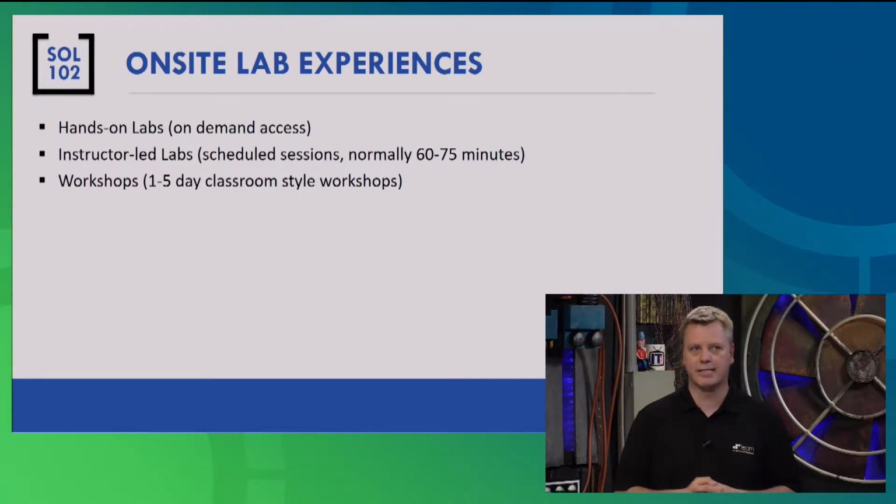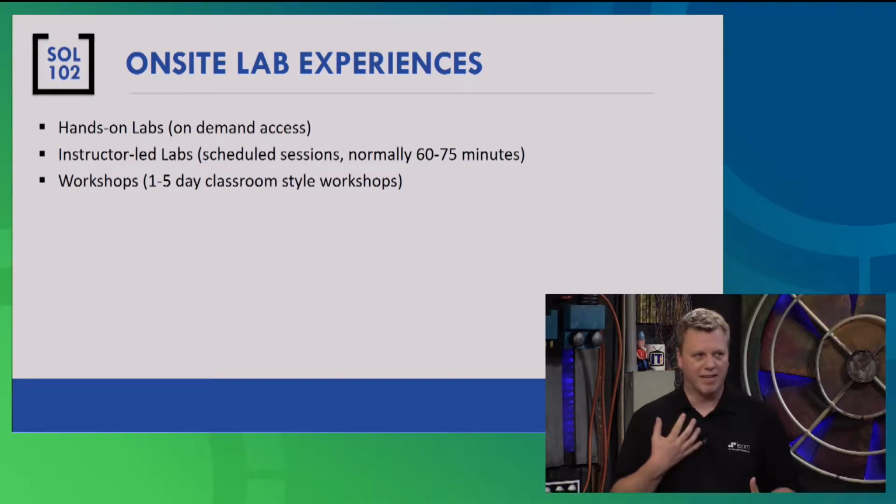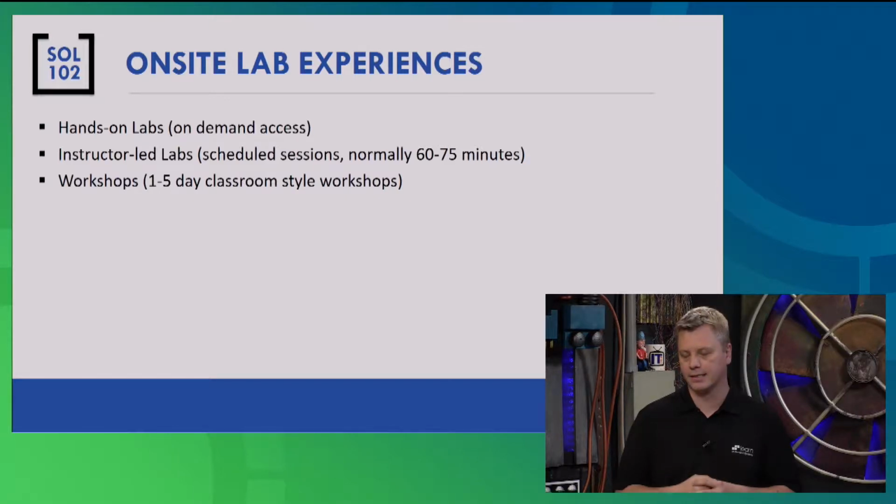With the traditional hands-on lab, it's normally a room. It could have 50 computers in it. It could have 1,200 computers in it. It really depends on the size of the event. But any attendees can show up, sit down at a computer, and they can do any of the labs available. And we normally have quite a large number of labs available. I think we normally look at somewhere between 150 to 250 labs that the attendees can consume during that event.